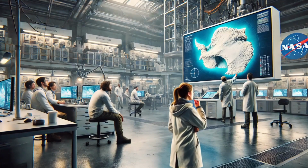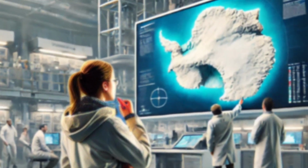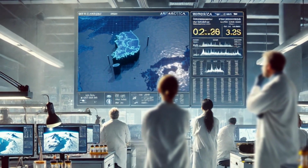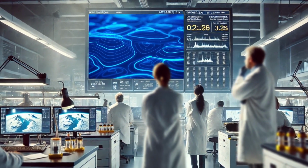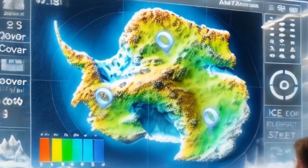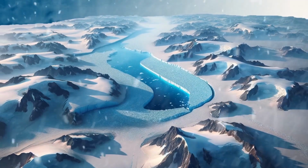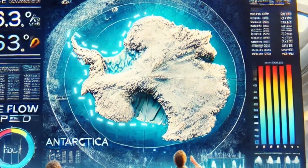Let me introduce Veronika Tolinov, a glaciologist, and her team. They've taken things to the next level by developing a smart Antarctic-wide map. To do it, they've used machine learning and satellite data from NASA, the Canadian Space Agency, and others. This map highlights areas where meteorites might be hiding based on past finds and all kinds of climate and ice data.